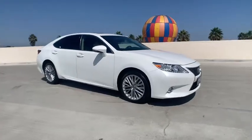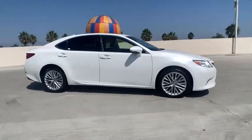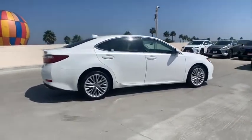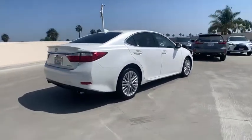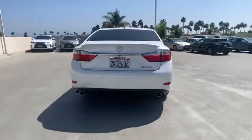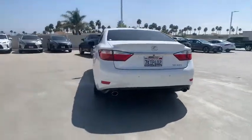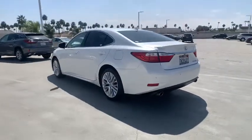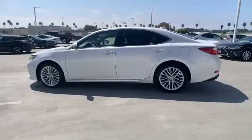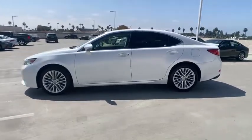Take a ride in the 2015 Lexus ES. Lexus has sold the ES family of vehicles since 1989 as its mid-size luxury sedan line. The ES series has become the best-selling sedan for Lexus and is known for its emphasis on interior amenities. This vehicle has less than 60,000 miles. Here are some of this vehicle's great options.